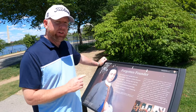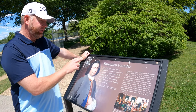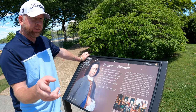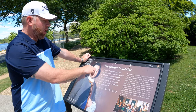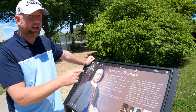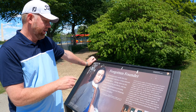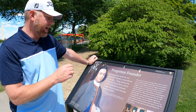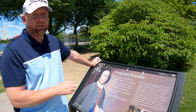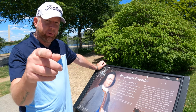Here is a very profound statement that was made by what is considered a forgotten founder, and his name was George Mason. You can see right here, I'm pointing this out because I think this is an important statement, so bear with me here. All men are born equally free and independent and have certain inherent natural rights, among which are the enjoyment of life and liberty, with the means of acquiring and possessing property, and pursuing and obtaining happiness and safety. Do not let someone try to take away that right from you, the people.